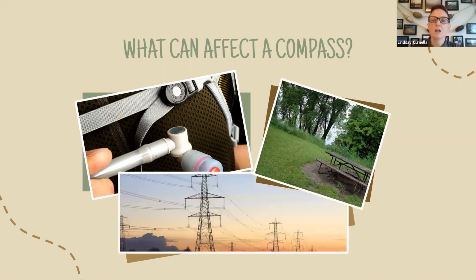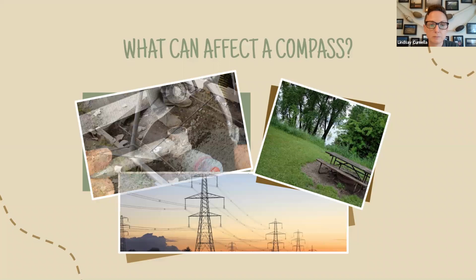Power lines. Small power lines in a city or a town aren't going to do much to your compass, but these big guys like this absolutely have the ability to throw off a compass. And a lot of times you get trails out in the backcountry that run right along these power lines because it's area that's cleared consistently. So know that you're going to have to walk maybe a good quarter mile away from these to get an accurate reading from your compass.